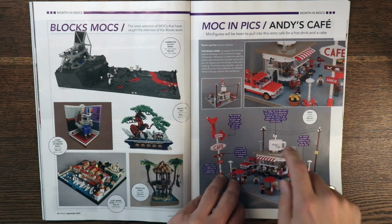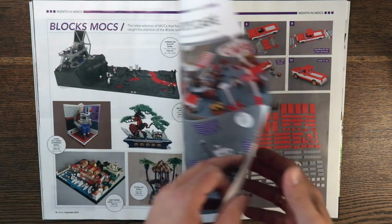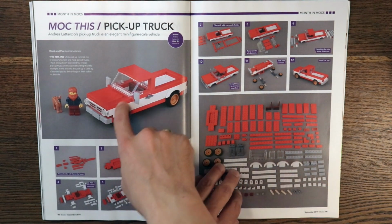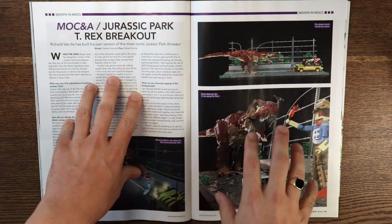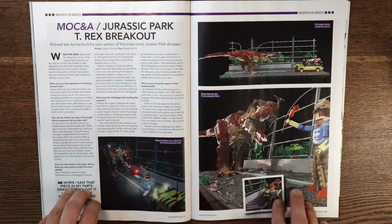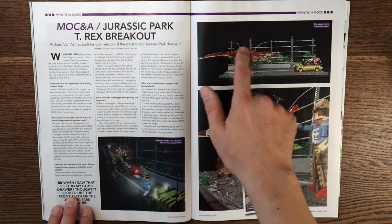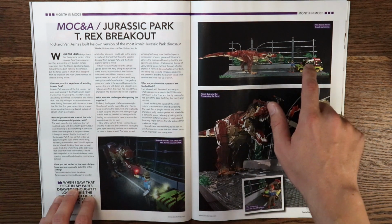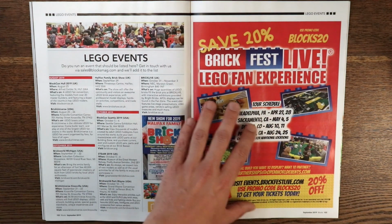This one is great. I like the coffee cup and an instruction on how to build the pickup truck from this set right here, which is quite awesome, I think. I like this combination of red and white. And thematically appropriate to this issue, we get an interview with Richard, who created this wonderful Jurassic Park MOC. I am a huge fan of this movie and I really like what he did here. This is wonderful. I really like this Ford Explorer right here. Wonderful work, wonderful work.